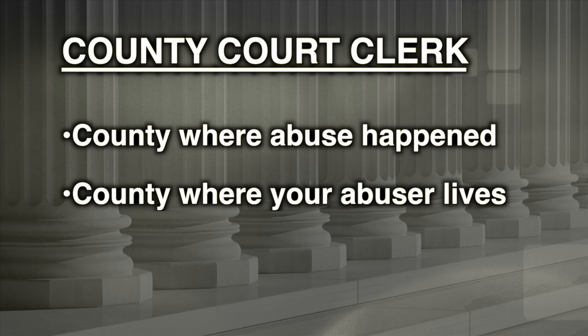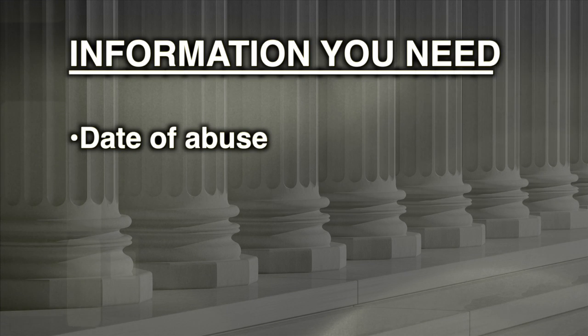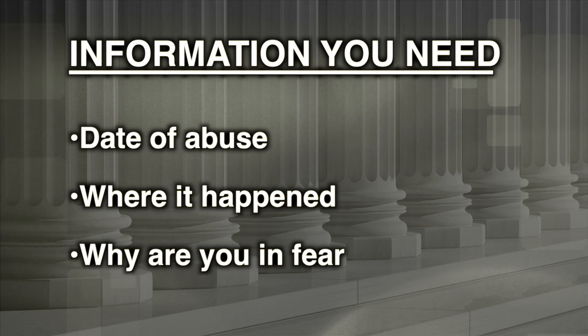The clerk will give you forms that you must fill out. Information you will need to give includes the date when the abuse, sexual assault, rape, or stalking occurred, where the abuse happened, and specific details of how you were hurt and why you were afraid of your abuser.